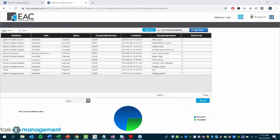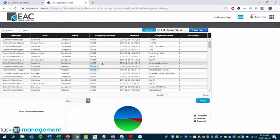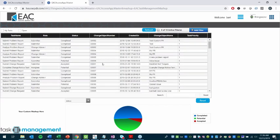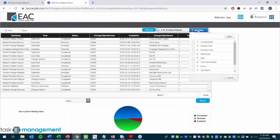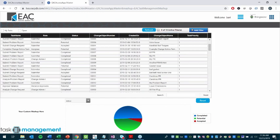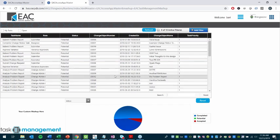So as an admin, I can not only look at my tasks and open tasks, but I can also look at all of the tasks that have been assigned to anybody and flowed down from there. I can filter in a number of ways, right? I can filter by qualities on this bar. I can also filter within the pie chart. So if I wanted to look at all the completed work, I click that, and then it's filtered by completed. If I wanted to look at potential or accepted, I can do it there.